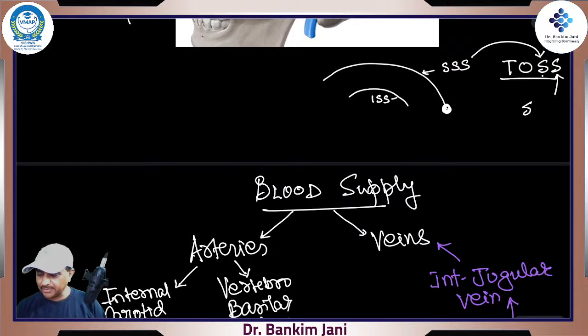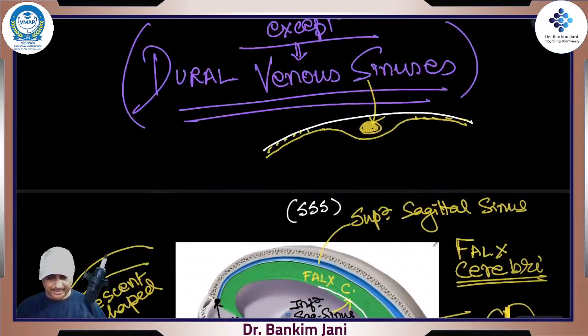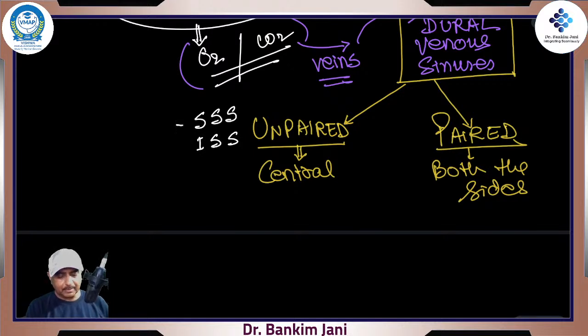The second one, this one, is very simple and straight, because its name itself is straight sinus. What is the straight sinus? We know now the inferior sagittal sinus. Where was the inferior sagittal sinus? In that falx cerebri, which ran from the crista galli to the internal occipital protuberance, into the base. It reaches to this point. That is the inferior sagittal sinus. It lies in the sagittal plane, in the center. So both these structures are unpaired. They are central, because both of them were in the center.